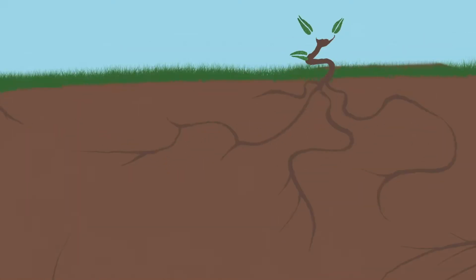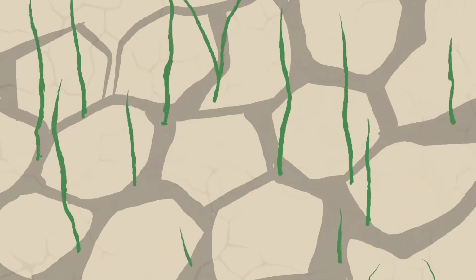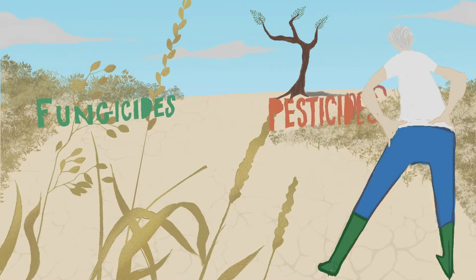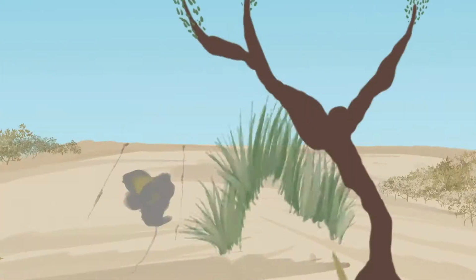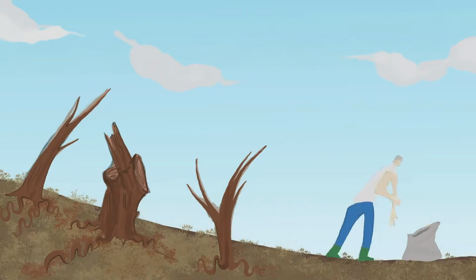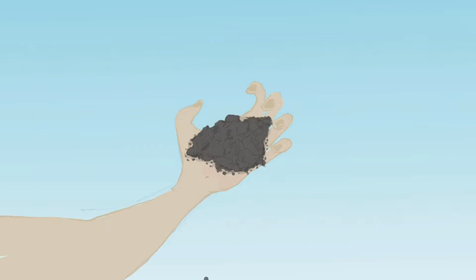In a natural environment, soil quality is naturally brilliant, so everything works as it should. But in towns and cities, golf courses, football pitches, and even gardens and allotments, the soil is much lower quality than in woodlands. In some cases, where fungicides and pesticides have been overused, soil becomes barren, much to the detriment of the grass, flowers, trees, and crops we rely on. But there's an easy solution to permanently improve soil quality in all environments.